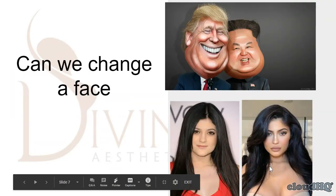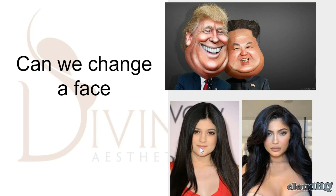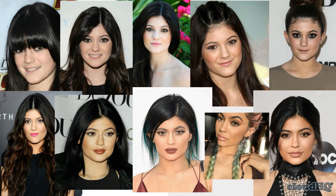Can we change a face? Well, here is one of the most beautiful women in the world today. Can you believe this was her originally? Now, Botox has made her face much thinner, with a sharpened jawline. There are a lot of other things she has done, but she's also had a lot of fillers for the nose, and then lips with fillers. So, a lot of other stuff also. But yes, today we can actually change a face.